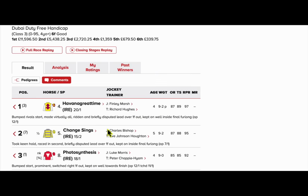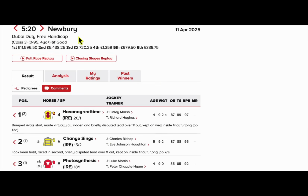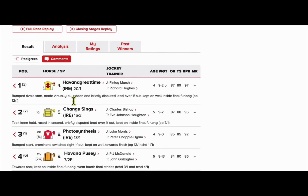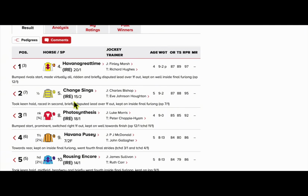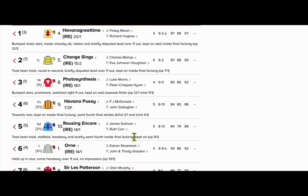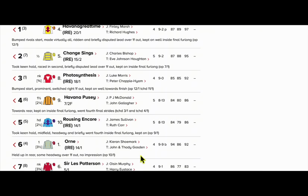There it is. So this was the race. 6 furlong on good ground at Newbury. The ground wasn't actually good. It was good to firm in places. Okay, decent handicap, 0 out of 95. But there wasn't a lot of strength in this handicap. They're all in the mid-80s. And Orne was 14-1 for marker 94. Carrying 9-9 with Kieran Schumacher on. And it got beat 3.5 length.